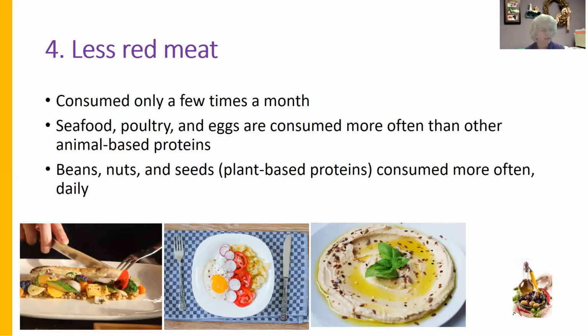Next, the Mediterraneans consume far less red meat than is usual with the typical American diet. Really, they only consume red meat a few times a month or less, and in place of it, they eat seafood, poultry, and eggs. Also, they consume more plant-based proteins like beans, nuts, and seeds on a daily basis.